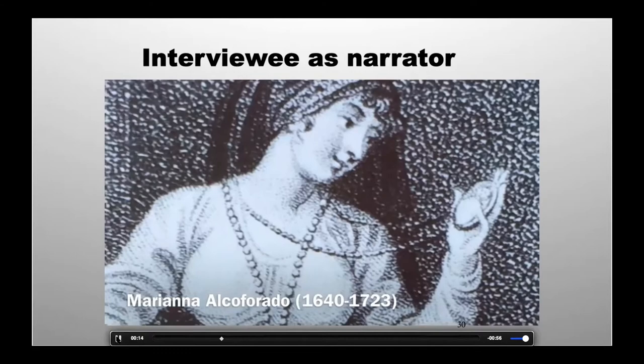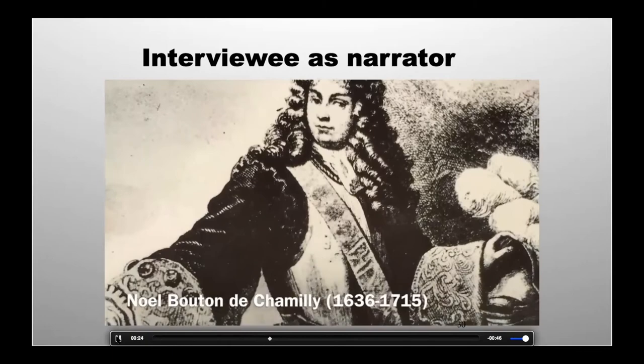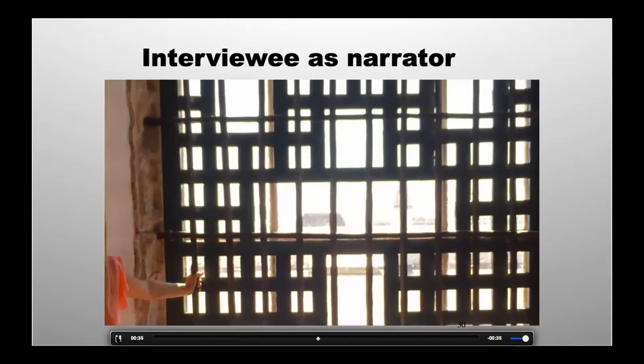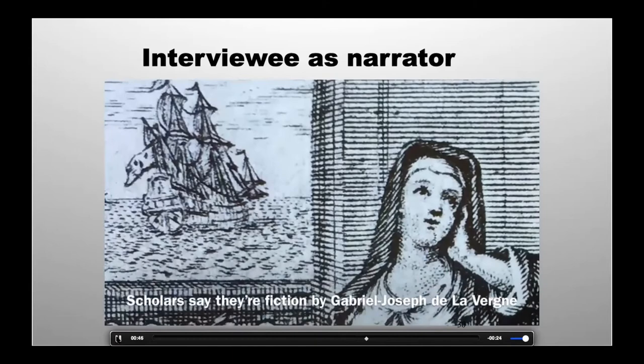And one day she saw through her window in the convent a French knight that was here, in this case, helping the Portuguese troops to fight against the Spanish troops. And she saw the knight passing through her window, and she fell in love with him. Months later, he returned to France, and she wrote him five letters that were later published, Les Lettres Portugaises. She always hoped that he would return to live with her. It's a famous story related to the convent and the city of Beja.